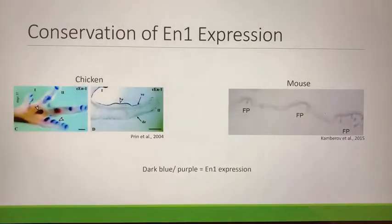Previous work has provided a clue in showing that EN1 expression in skin is highly conserved throughout species, or similar throughout many species. The microscope image on the left shows a chicken limb that has been stained using an in situ hybridization assay, which shows where a gene is being expressed, so the dark blue to purple colored spots are where EN1 is being upregulated or highly expressed. In the case of the chickens, the upregulation causes the formation of ventral scales.